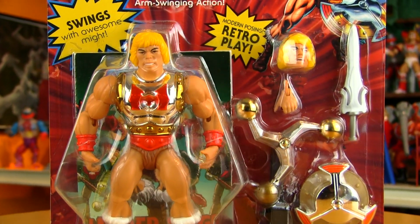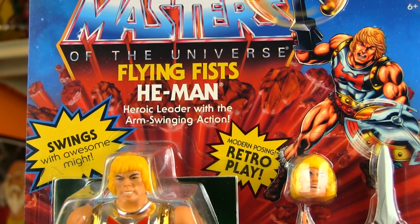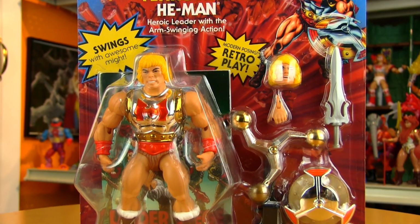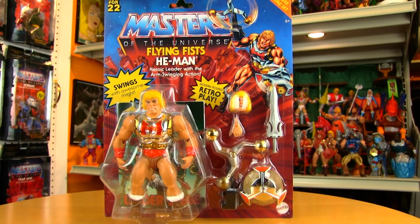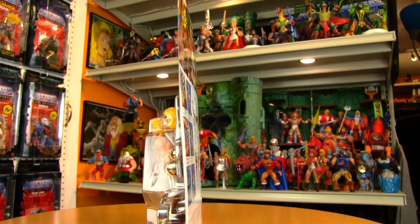But if you're in Canada, I really appreciate these being available on Big Bad Toy Store, because it is a desert here in terms of Masters of the Universe Origins. We have not gotten any new Origins figures here. Feels like a year, maybe over a year. So there's always eBay, but it's scalper prices on eBay usually.